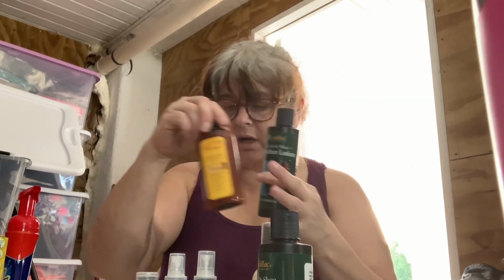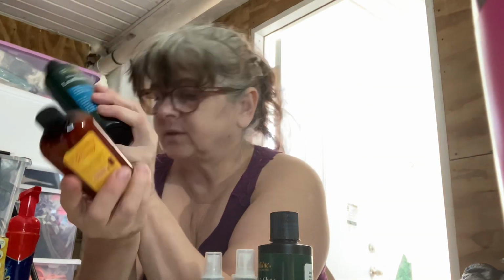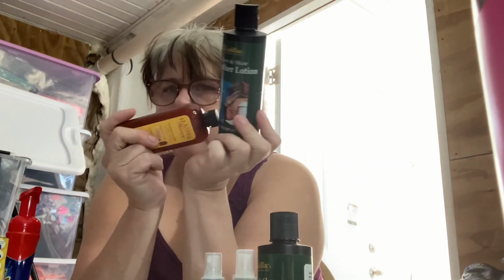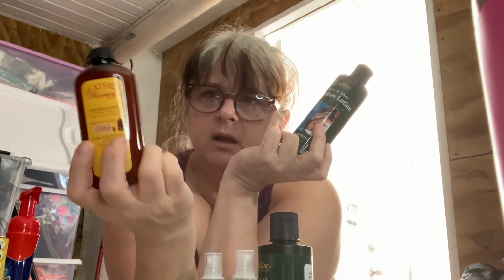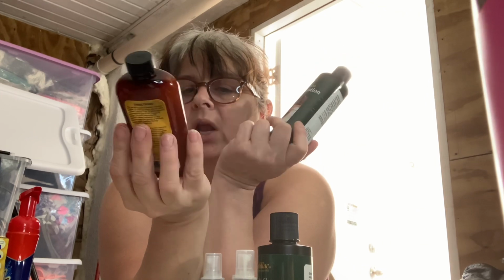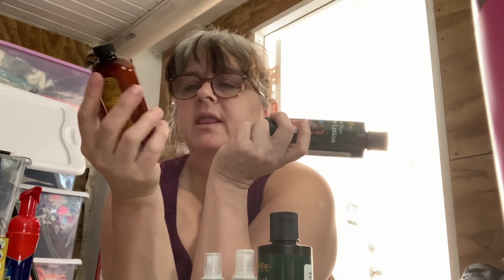So I've got a couple of these, and these are sheepskin. I have two cleaners, actually three, but this one's a little more advanced, kind of. So, Cadillac boot and shoe leather lotion. I actually got this off a recommendation from Jack and Brian. And then everybody loves the little leather honey. It's a cleaner, but it's also really good as a moisturizer. And this is the concentrate.